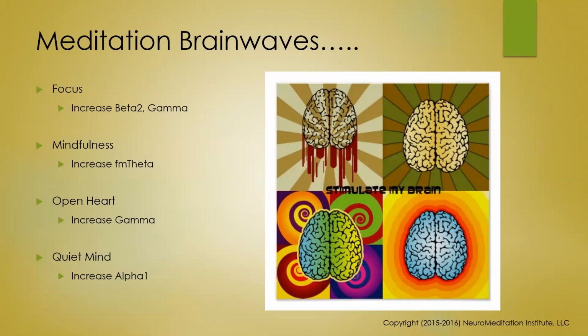Open heart practices, we already mentioned, fall into the same category as loving kindness and compassion. Many of you are familiar with the work of Richie Davidson at the University of Wisconsin, working with the Tibetan monks and looking at what is happening in their brain during a compassion meditation. And he's not the only one who has done this kind of research. But what you see is that during a loving kindness or a compassion-based meditation, the biggest pattern is increased gamma, again, in specific regions that we'll talk about in a minute.